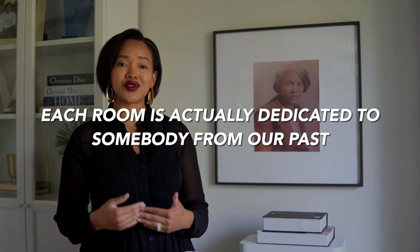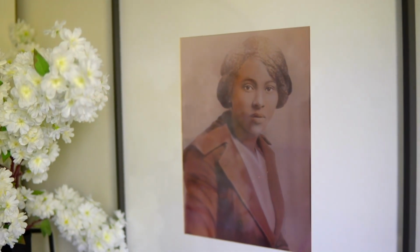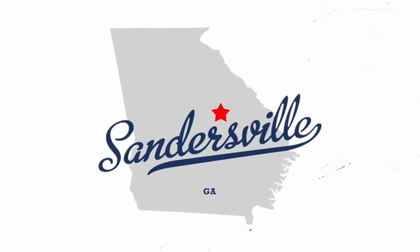The last thing I'll leave you with is that the theme of our house, and I shared this with my husband when we moved in, is an ode to our ancestors. And so each room is actually dedicated to somebody from our past, family members specifically. This office is dedicated to my great-grandmother, Melissa. She is my great-grandmother on my mom's side. She raised 5 kids in a 4-room house, and I'm not talking 4 bedrooms, I mean 4 rooms. 4-room house in Sandersville, Georgia by herself.